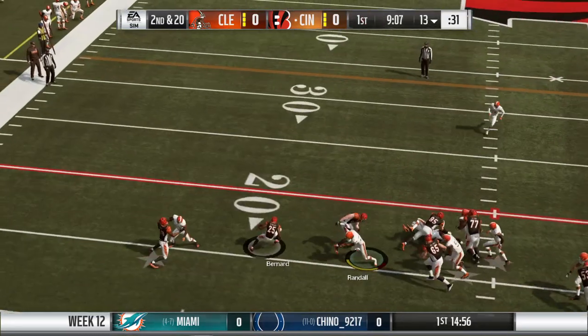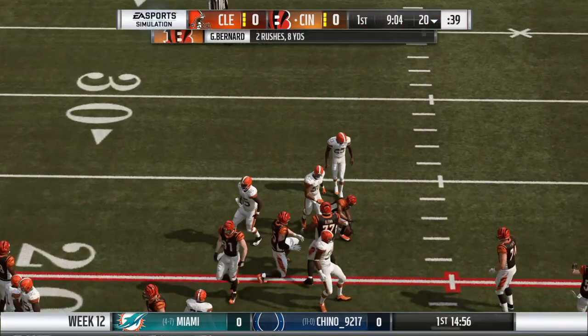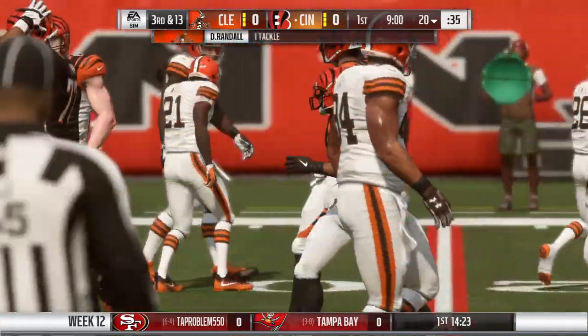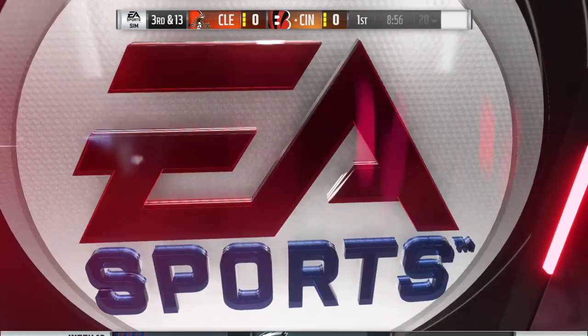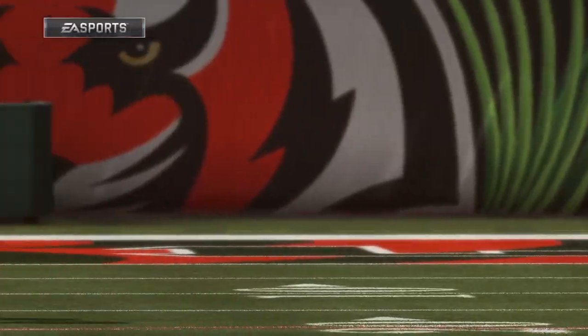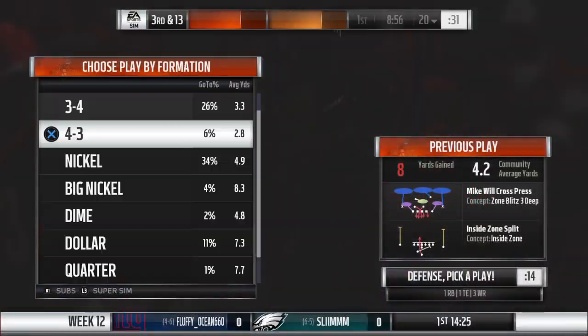Dalton gives to Bernard. And he finds enough of an opening to get this one back up to his 20. It's a pickup of 8 yards to move him into a 3rd and 13 here. Despite the blitz, they're still able to pick up a nice solid gain. The disadvantage of blitzing often alters the normal spacing and run fits and leaves creases like they were able to exploit right there.